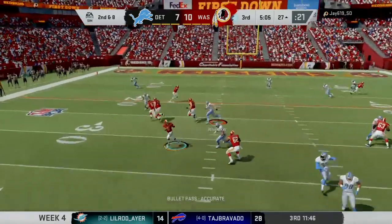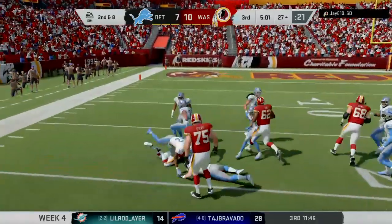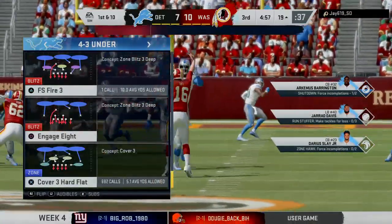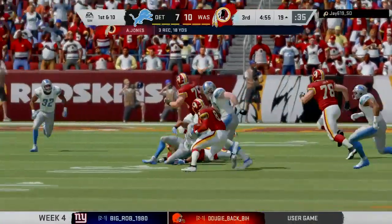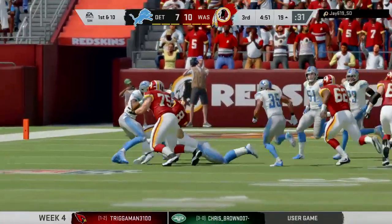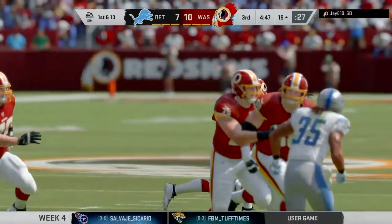From the 27, Goff setting up the screen here, Aaron Jones. And he'll be brought down inside the 20 at the 19. That one, a first down pickup of 8. For a second there, I thought that might break big. Screen pass, looked like it was coming together. Looked like there was an opening. Still, ended up with a solid game.